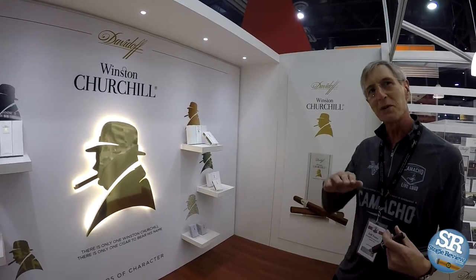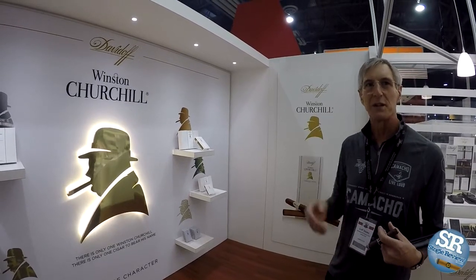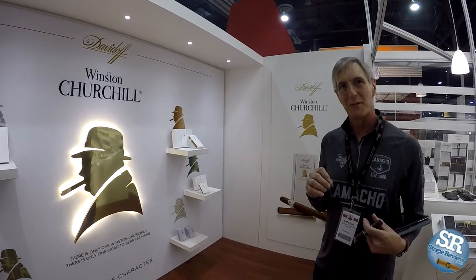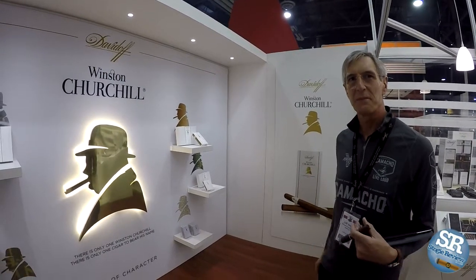So where Nicaragua was kind of going up in a nice incline when we launched that, a huge success, this brand has almost gone vertical in sales. I think people are realizing that rather than looking for a lot of strength, they're really looking for flavor. Right. So we give them a very friendly, easy to smoke strength range with a tremendous taste.